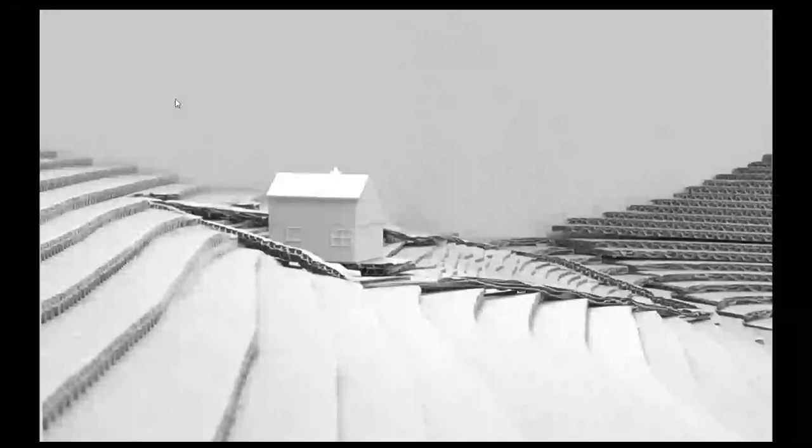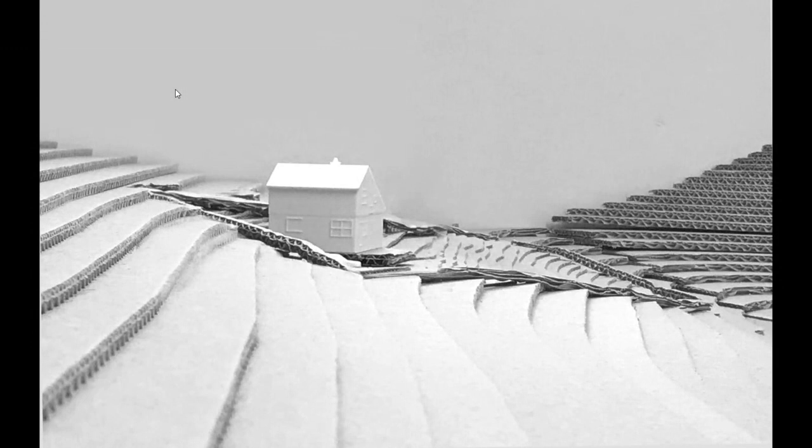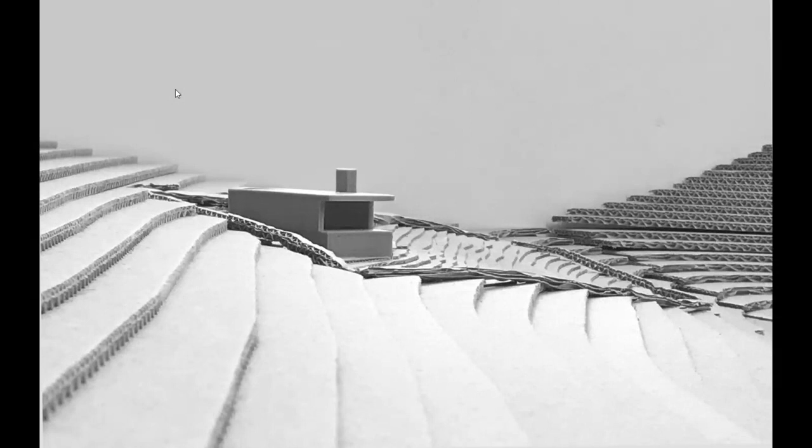So again, we built this giant model that was about 3 meters in each direction of cardboard. If you look at our Instagram feed, you can see it getting built. So this is the original house. There's a different model, so there's a few different iterations here just in the square. The form of the building might influence its impact.